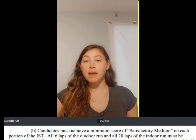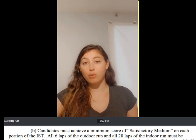Now, when I say good medium, I do not mean good medium overall, i.e. you get an outstanding high in one thing and then you don't do so well on the other things and it just averages out to a good medium. When they are grading your PRT, you have to achieve, for the IST, at minimum, a satisfactory medium for all three categories. Those three categories were push-ups, curl-ups or sit-ups, and a 1.5 mile run.